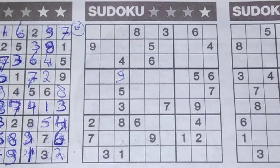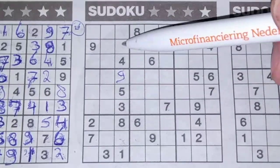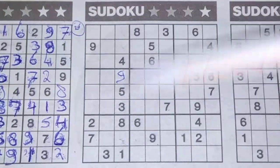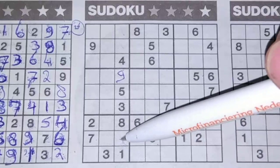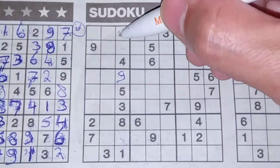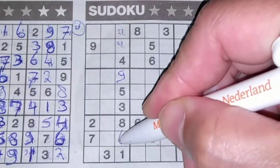Then, three missing numbers. Those numbers are the 2, the 6, and the 7. We have a 2 and a 7 here, so no 2 and a 7 in this box. The 2 and the 7 goes in those two boxes. Let me mark them for you, it's easier. So one box left in this column should be the 6.